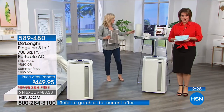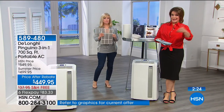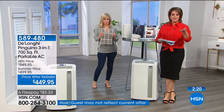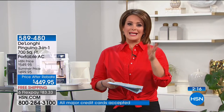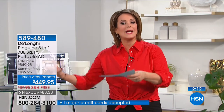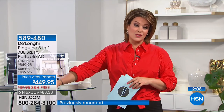If you have that HSN charge card, you might want to go ahead and put this on VIP financing, which means you get 9 months to pay it off at less than $2 a day. So that's $55 on your HSN card. But no wiring, no construction, no dangerous AC units dripping and hanging out of a window. This is the smartest solution to save money on your cooling bills.